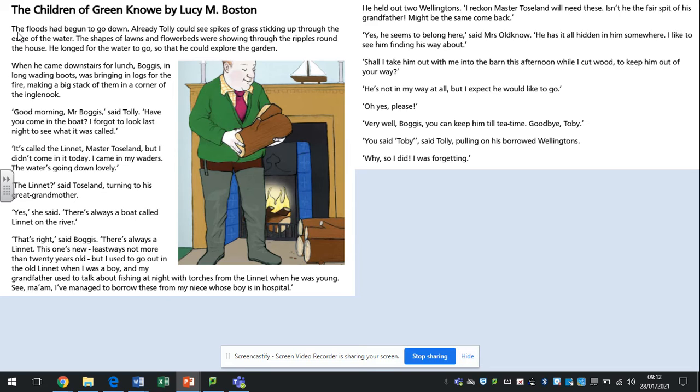"The Linnet?" said Toseland, turning to his great-grandmother. "Yes," she said. "There's always a boat called the Linnet on the river." "That's right," said Boggis. "There's always been a Linnet. This one's new, leastways not more than 20 years old. But I used to go out in the old Linnet when I was a boy, and my grandfather used to talk about fishing at night with torches from the Linnet when he was young.